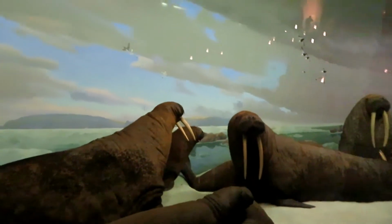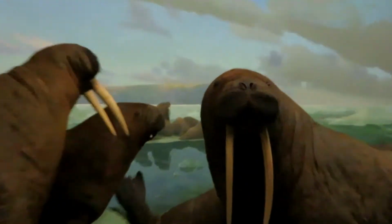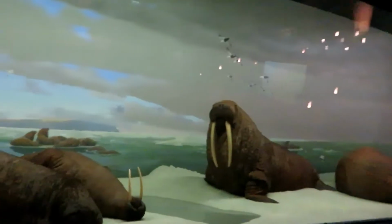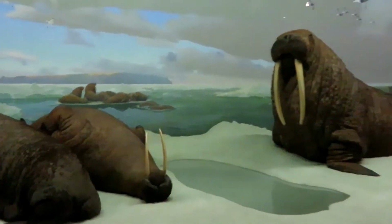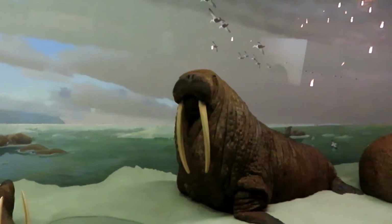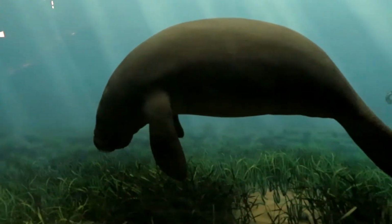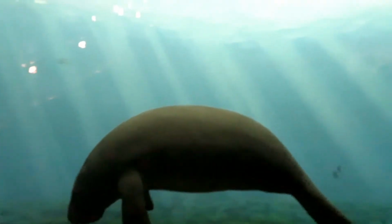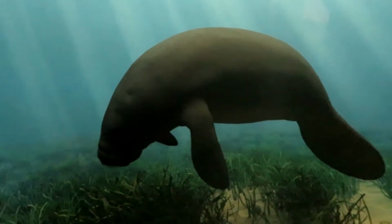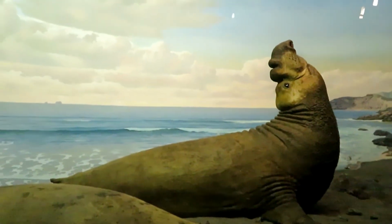Would you take a look at the tusks on these beasts? These magnificent beasts. Let's see if we can zoom in on that guy. Amazing. What's going on here? Walrus just laying in there. Right here is the West Indian manatee. They're gentle and solitary, so they won't bother much. You can tell by their nature how they would be. These are northern elephant seals right here.